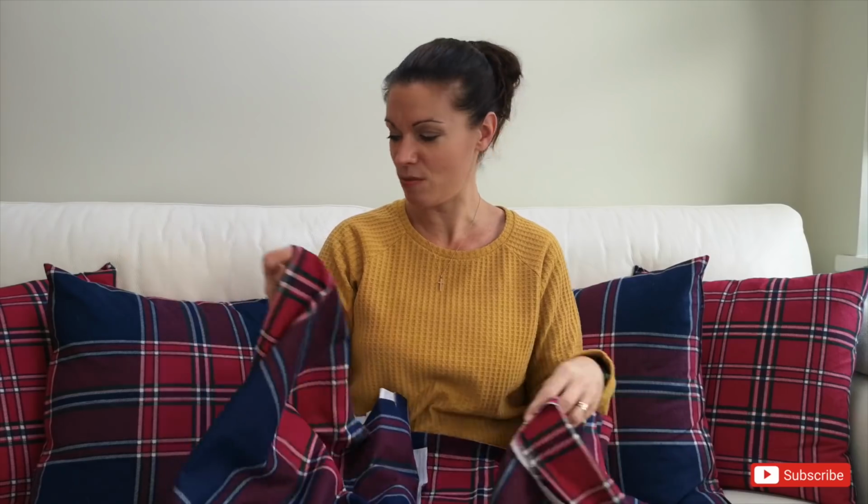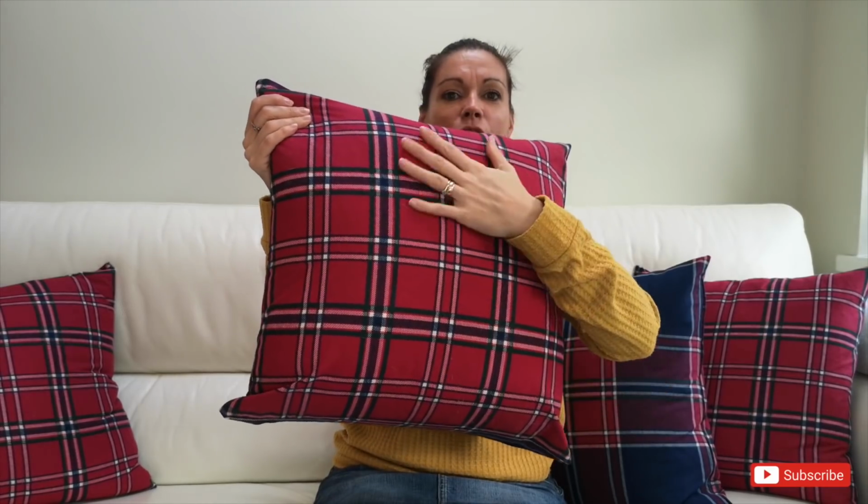And what I did is I bought a really big, I think it was a super king size duvet cover, which had two different fabrics. Actually, I'll show you on the cushion, shall I? It had this navy blue and red check, and then on the back of the duvet it had this more prominent red check fabric. And I know it's not really strictly Christmassy, but I quite like tartan, and quite often you see tartan around Christmas, and I just thought, do you know what, I could make cushions out of that.